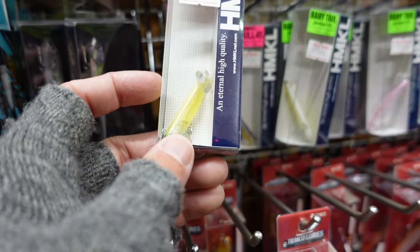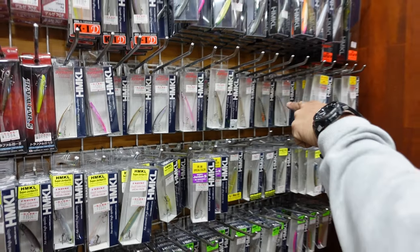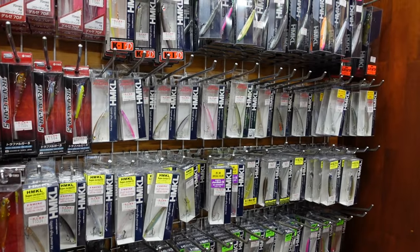Taku was telling me this is the original iMotion, you said? Yeah, this one is the original iMotion bait. How do you say?